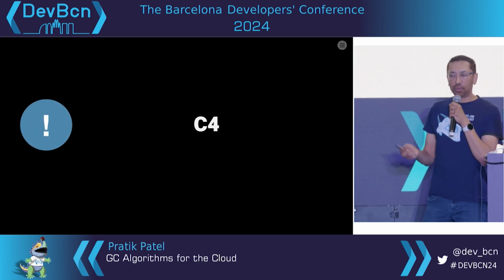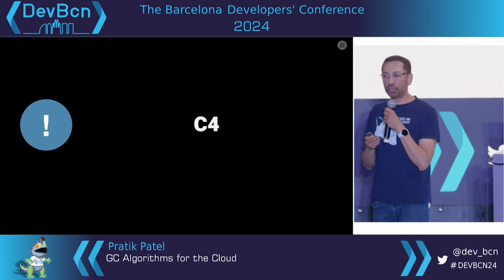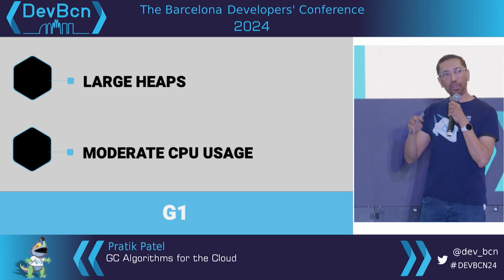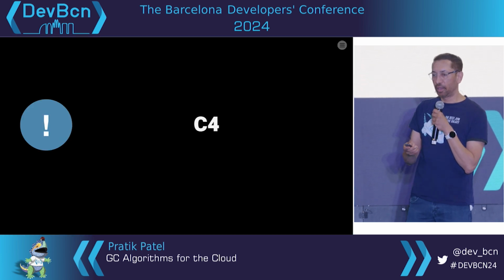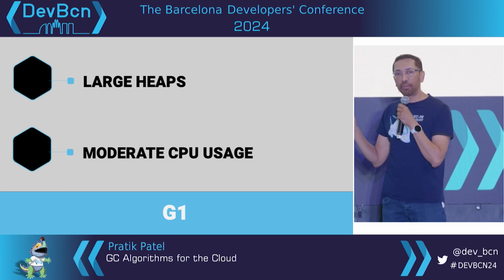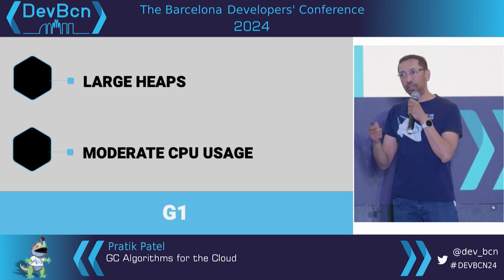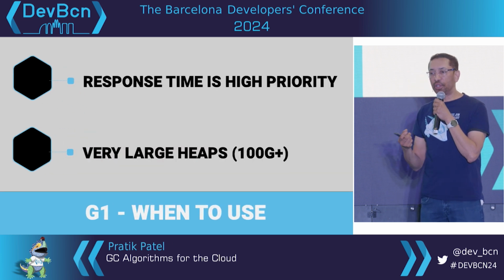Okay, so the final one I want to talk about, this is a proprietary garbage collector that is only in Azul's high-performance Java virtual machine called C4. Now, one of the differences between C4 and ZGC, they're both similar garbage collectors, and we'll talk about it in just a second. So it's good for very large heaps. We have customers running 2 terabytes, 4 terabytes of RAM or heap in their JVM. But the nice thing is that instead of having high CPU utilization, it has a moderate amount of CPU utilization. Again, this is a proprietary garbage collector.